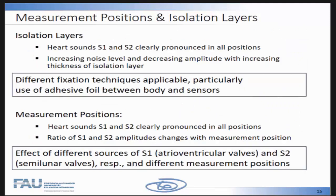So this is what I actually just said. We have a good quality for all isolation layers. So we can use our prototype both in direct contact, fixed with the adhesive tape, and measuring through clothes. And we have the effects of the different measurement positions that result, on the one hand, from the different sources of the heart. S1 comes from the atrioventricular valves, S2 from the semilunar valves, and the different measurement positions. So this is a first indication that we might indeed do positional filtering by comparing the amplitudes.